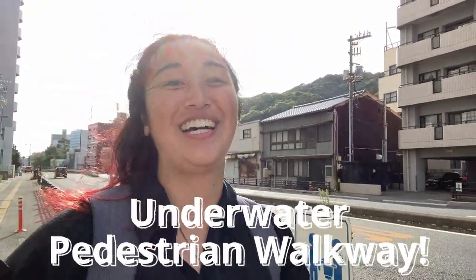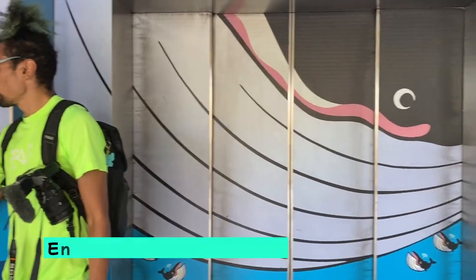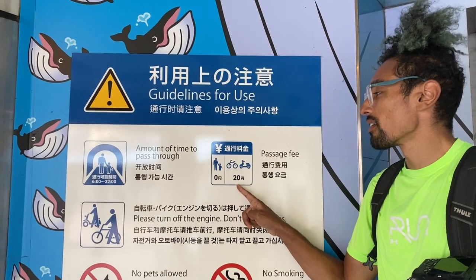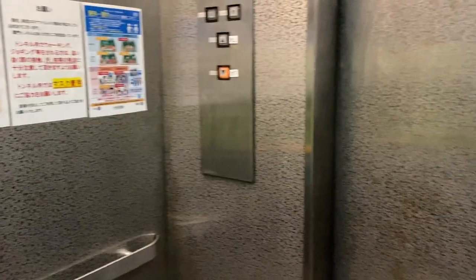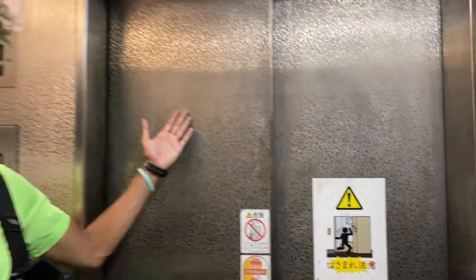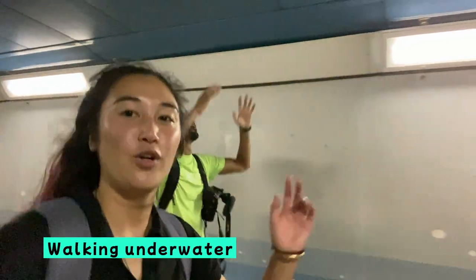Underwater pedestrian walkway! Look, it's a fugu lid! If you bring your bike, you have to pay 20 yen to walk your bike. But if you walk your child, it's totally free. My ears are popping. Here we go. We are underground now. Really hoping that there's no earthquake, but look at this tunnel.